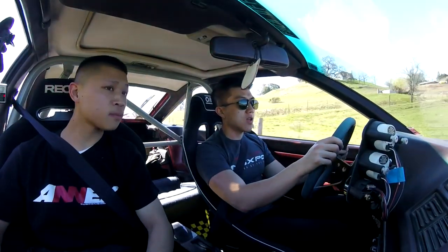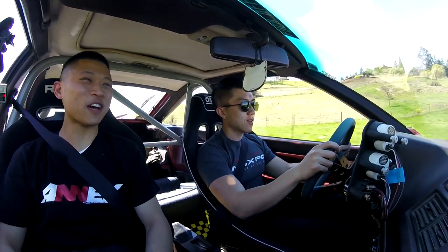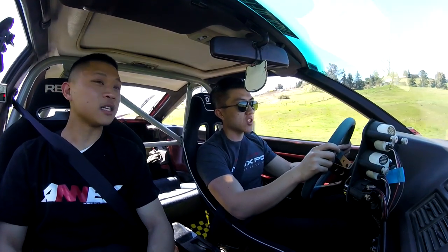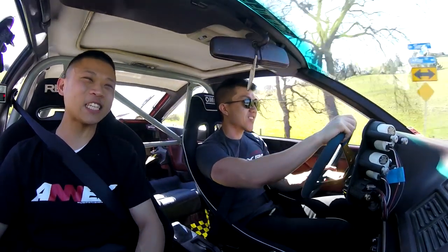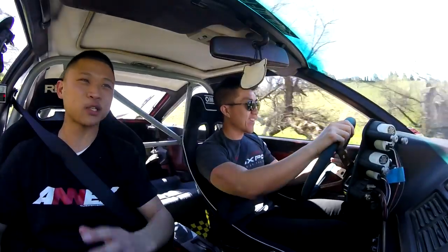Okay, do you have an LSD in this thing? Yeah. Tomei T-Trax, 1.5 way. 1.5 way? Yeah, nice. All right, so this thing should have really good traction. Yeah. So tip for all those out there, skip to aftermarket LSD. It changes your life. Don't do clutch packs, none of that nonsense.